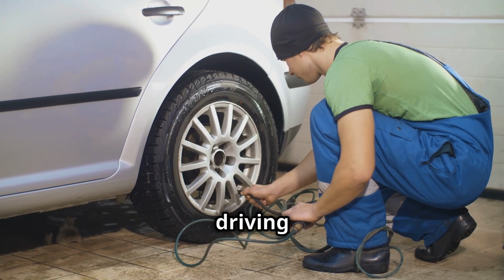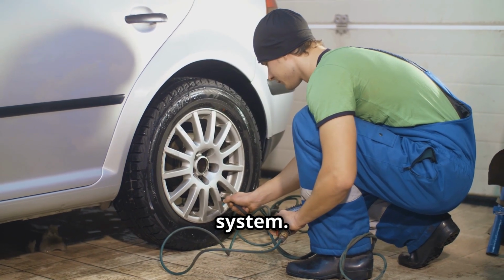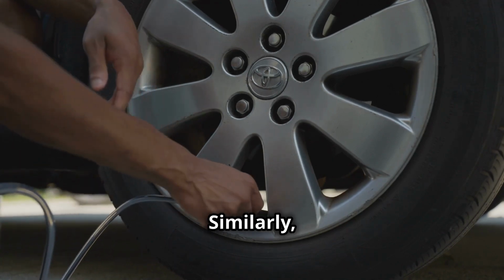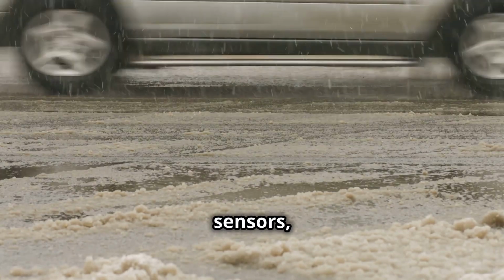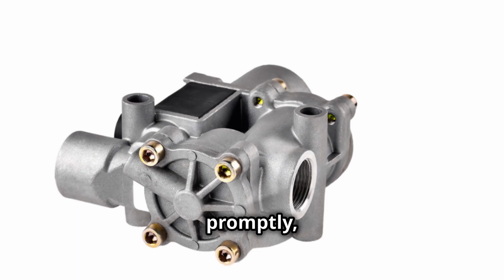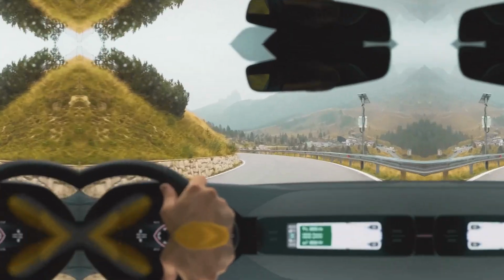Additionally, be mindful of driving habits that can prematurely wear down your ABS system. Avoid riding the brakes, as this can overheat the system and reduce its effectiveness. Similarly, driving through deep water or mud can contaminate the ABS sensors, potentially leading to malfunctions. By being proactive and addressing any issues promptly, you can help ensure that your ABS system remains in optimal condition, ready to act when needed.